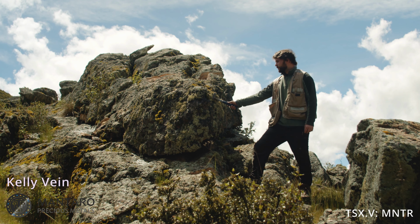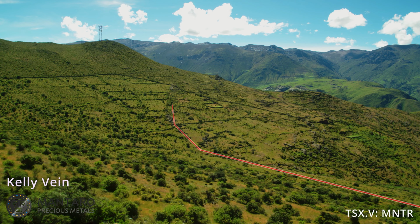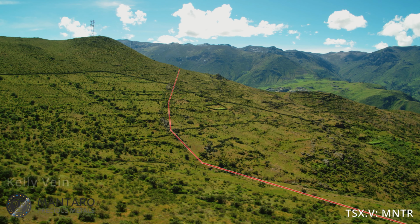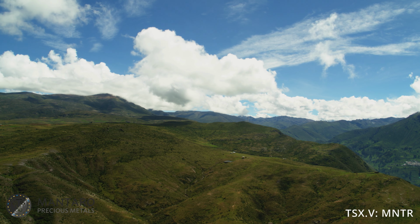So beside me here we've got a surface outcrop of the recently discovered Kelly vein. Kelly's a highly brecciated quartz dominant gold-rich variant. It measures up to 5 meters wide on surface and can be traced for over 1.25 kilometers.